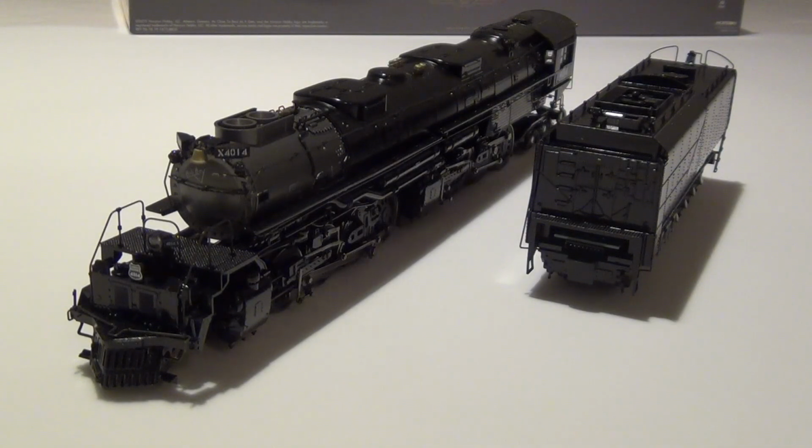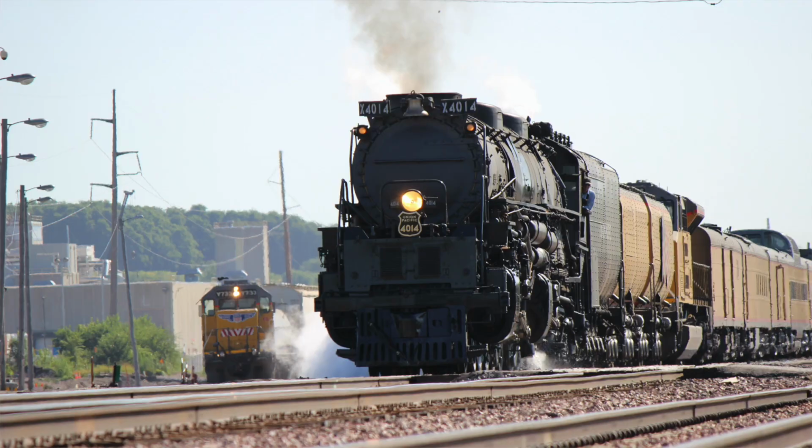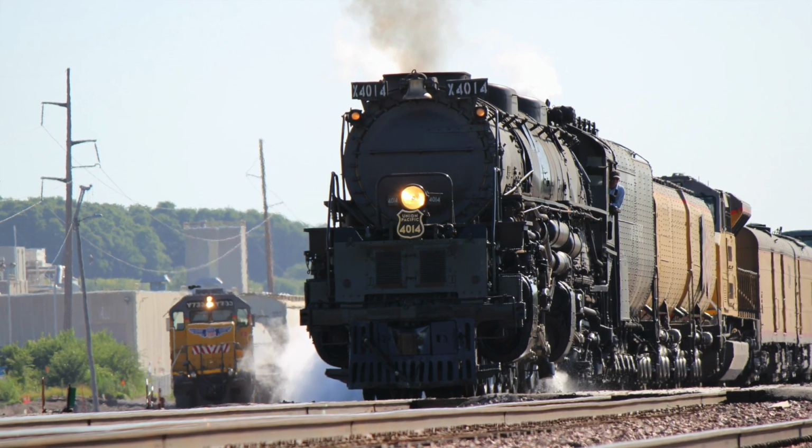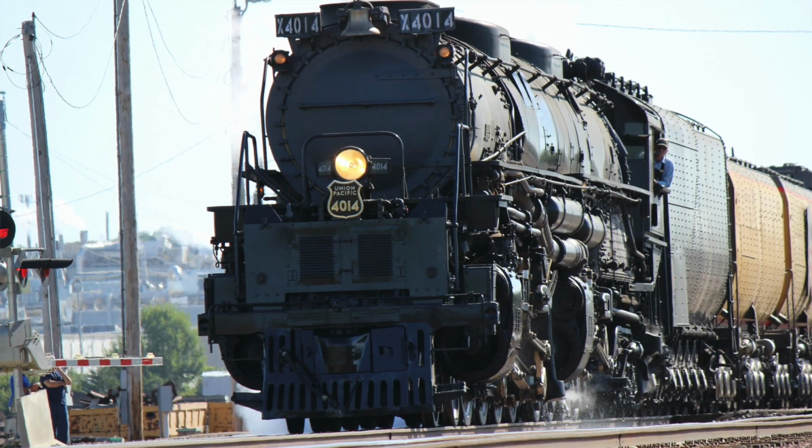So I'm going to talk a little bit about the prototype 4014. While I'm doing this, I'm going to show some pictures. We were able to track this locomotive in July 2019 when it was going through Iowa as part of Union Pacific's Great Race Across the Midwest tour. We started out in Cedar Rapids and we tracked it for about half a day up until it got to Marshalltown and did a stop around lunchtime in Marshalltown, then it continued on to Des Moines.